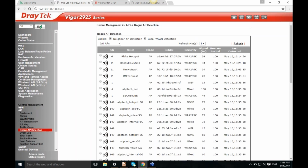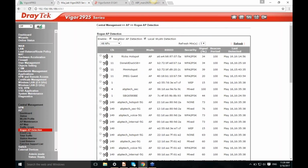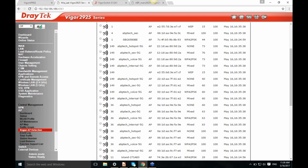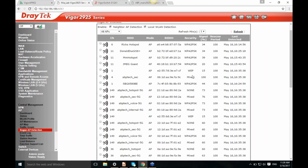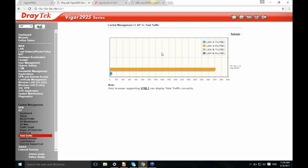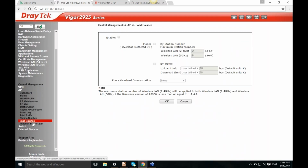You can have rogue AP detection enabled. So it will show you all the access points in your area around your access point. So you can see what channels they're using, and if you feel that your performance is not optimal for that access point, you can maybe use a channel with less interference. These are all the access points around us right now. Total traffic, like we discussed, and the number of clients connected.